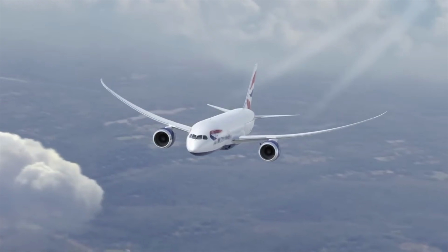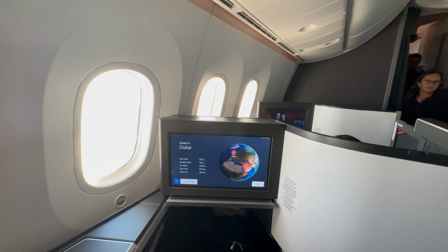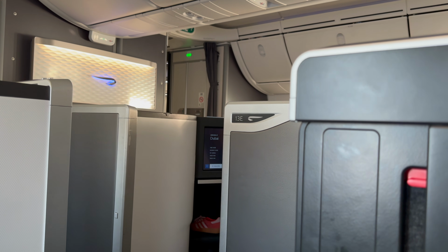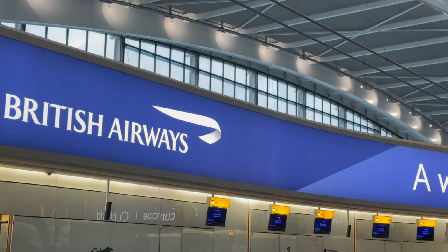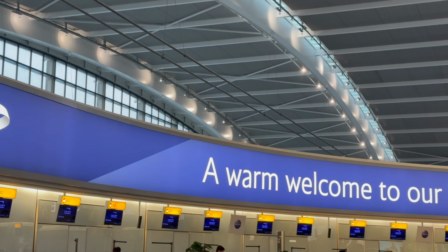Come along with me today as I travel from London Heathrow to Dubai on BA's business class, and it's actually the one with the private doors, which means it's the new Club World or Club Suite, and I'm not sure how long we can call it new. I'll give you the full rundown on the seat later on, but my journey starts at the check-in desk at Terminal 5.